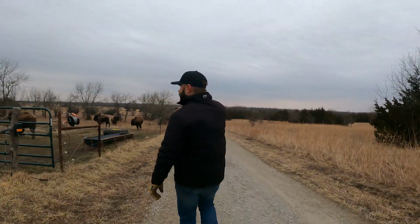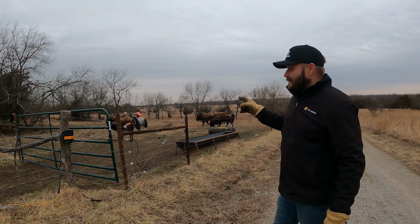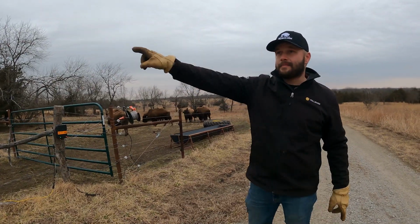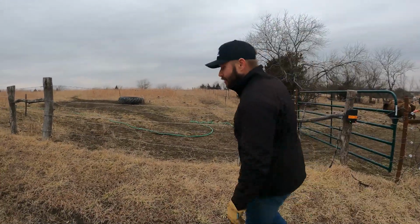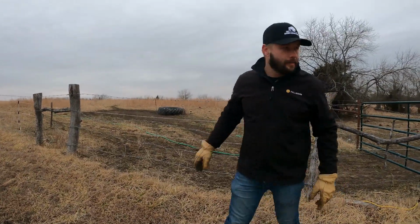So we've got the mineral tub over here. The next thing we need to do is shut this fence off, climb through here, and then go around this pasture right here twice. We've got this electric strand running through here twice, and then I've got to pull all the posts up with it.